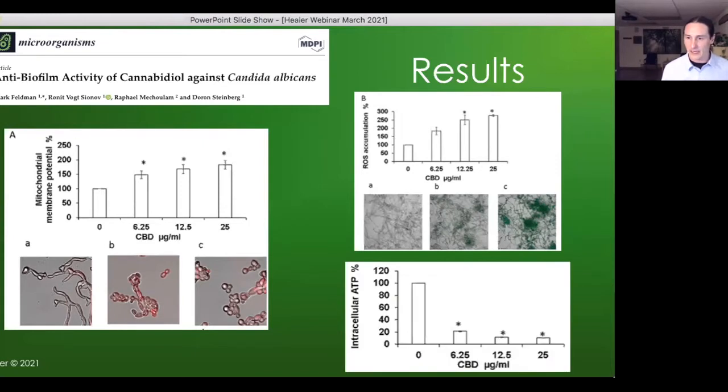a biofilm. And this is looking at their intracellular ATP level. ATP is a basic energy currency in biology. And again, you can see that their ATP was really decreased with the exposure to CBD.